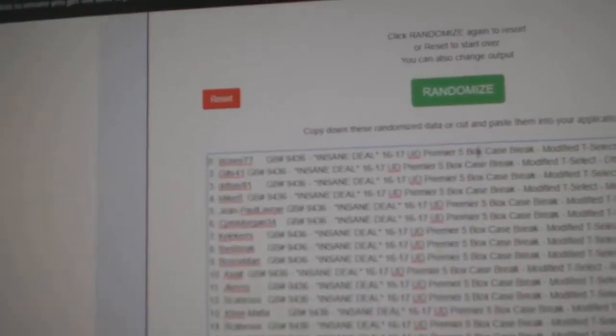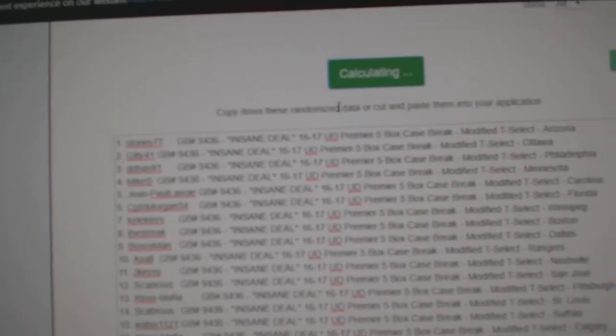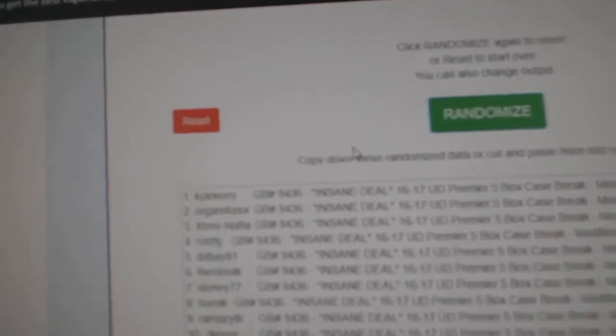Here we go, 94-36. Whoever lands on top gets the Leafs, and then I will go right into the break. So good luck, everybody. One, two, three.